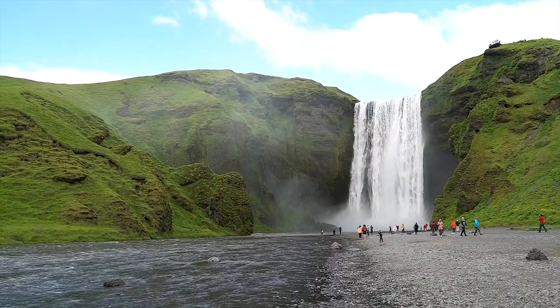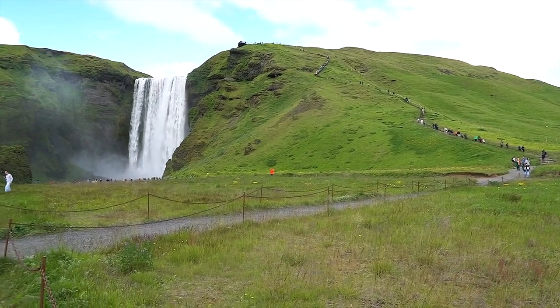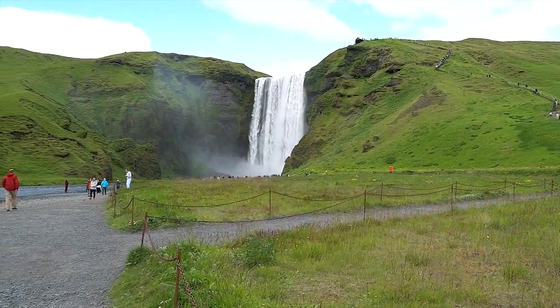To me, Seljalandsfoss is a waterfall that falls out of the sky from Norway and stretches, reaching the ground with stunning beauty.